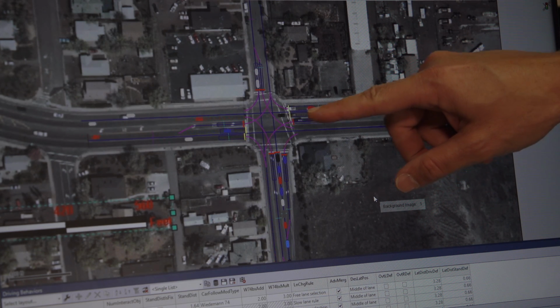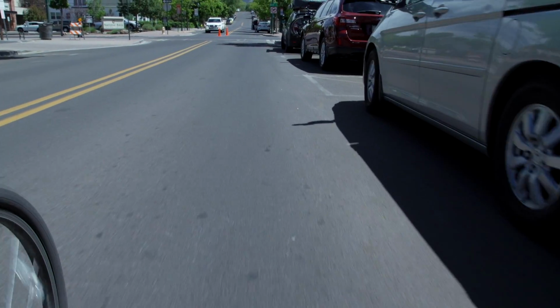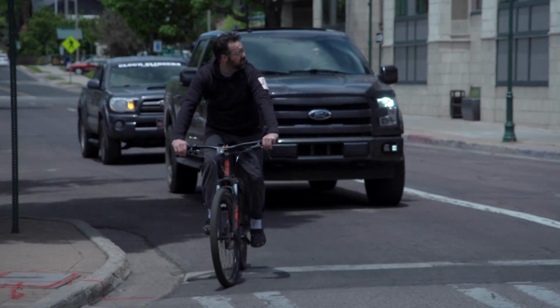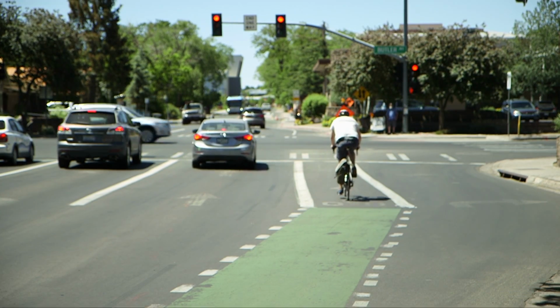I have a through lane, and safety is the whole purpose behind this. We want people to get to their destination safely, whether they're walking, riding a bike, or being in a vehicle. Flagstaff does have a vivid and vocal biking population, and we want to see them be as safe as possible on the roadway.